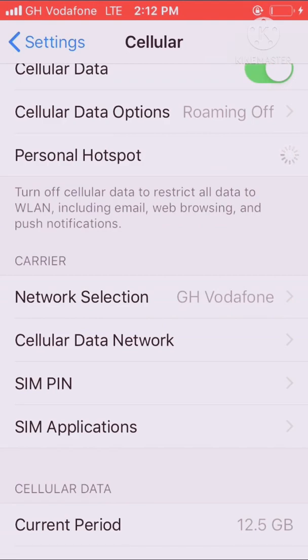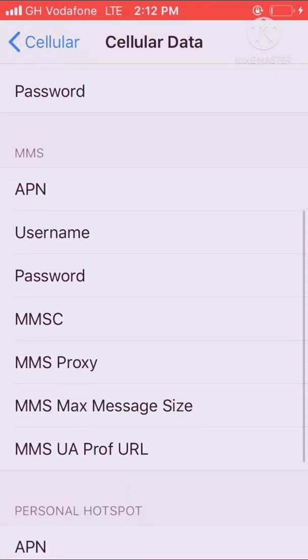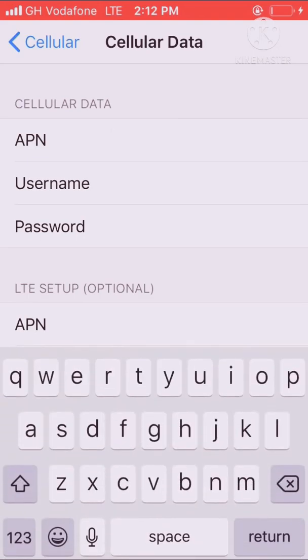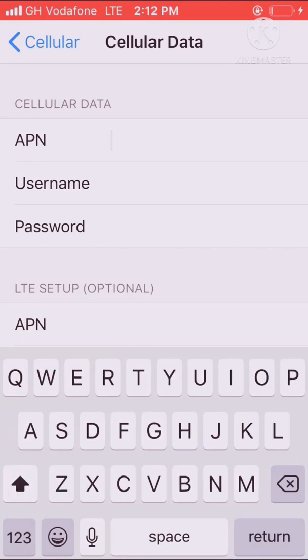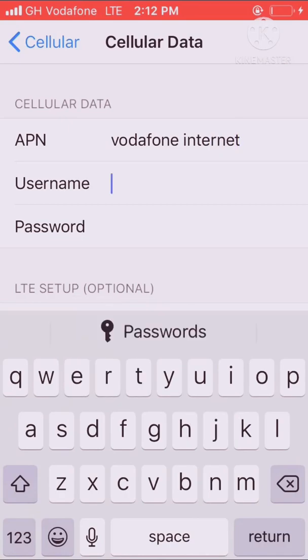Go to cellular data network, which is this one. Just tap on it, and here what you're going to do depends on the carrier that you are using. I'm using Vodafone, so depending on the carrier that you are using, you are going to tap the name here. So on the cellular data, the APN, because I'm using Vodafone, mine is Vodafone internet, so I'll tap it. Vodafone internet.